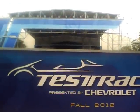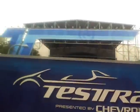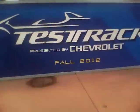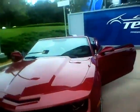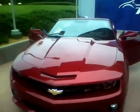As you see there, Test Track. My first Epcot review 8 months ago is now becoming Chevrolet friendly. So let's take a look at this car that you guys are sitting in, the Chevy Camaro. Is this a 2013 model? Actually, 2012. Sorry.